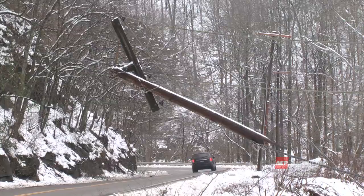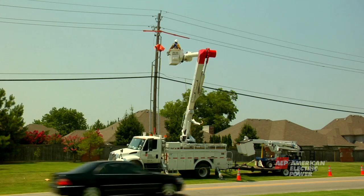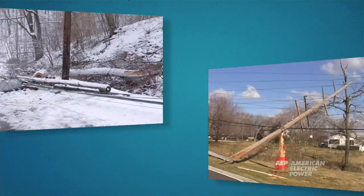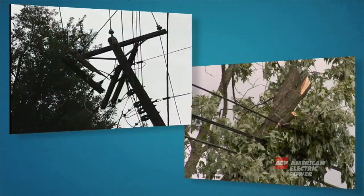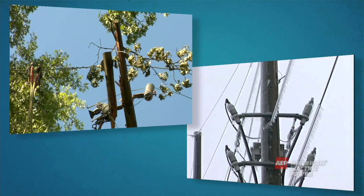Trees, branches, and severe weather are the top causes. Vehicle crashes and equipment failures can also cause the lights to go out. While most disruptions last only minutes to a few hours, an extensive loss of power can happen during extreme weather conditions, packing high winds, lightning, ice, or snow.